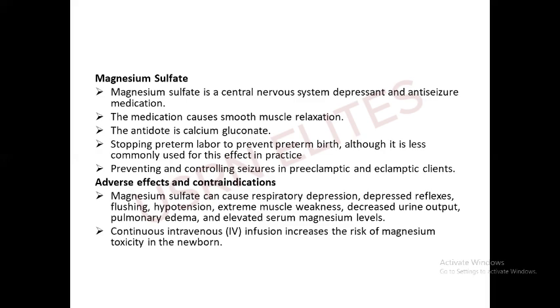On assessment, if you are doing your urine output assessment, you should maintain it between 30 to 50 ml per hour. In other books, you see that they will say 25 to 50 ml per hour, which is fine. Anything less than 25 ml per hour is a cause for concern. Pulmonary edema can happen. You could also have an elevated serum magnesium level. You should also understand that continuous infusion increases the risk of magnesium toxicity.